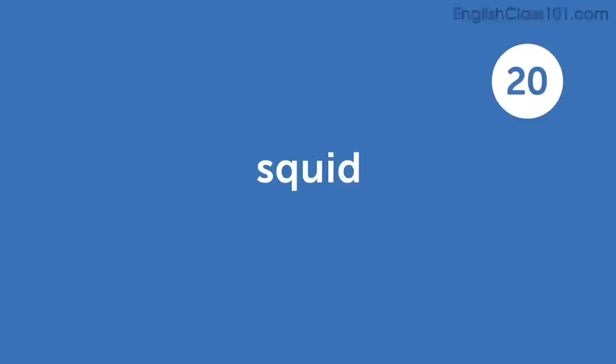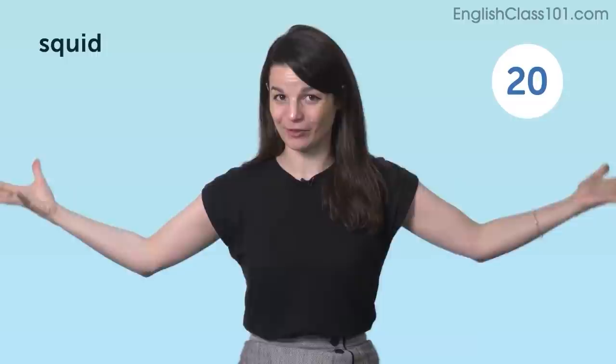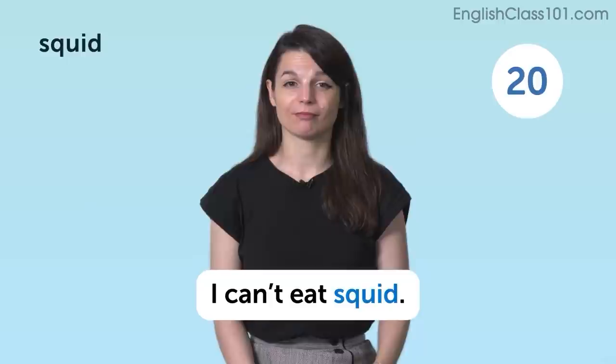Squid. So a squid is another undersea creature. Sometimes they're small, but in other cases, in special cases, they are enormous. There are giant squid as well. I can't eat squid.